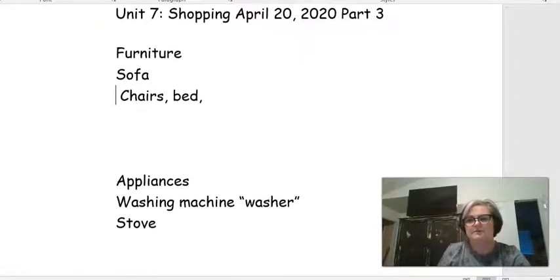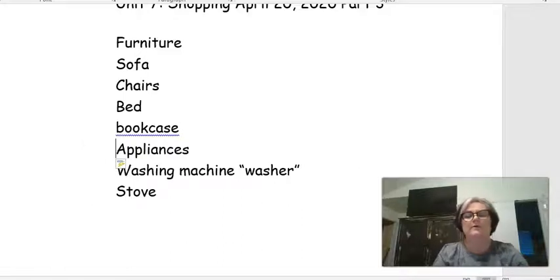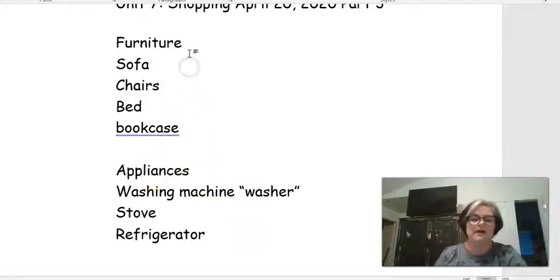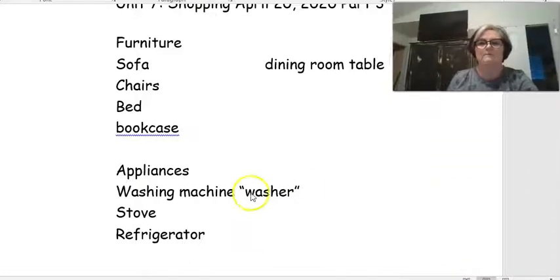What about, let's scoot this up a little bit, and what about a bookcase, like where you put your books, or shelving? That would go here. Okay, so what's another kind of appliance? A refrigerator, right? Okay, what about your dining room table? That would be up here, and your chairs too. Let me get my picture kind of out of the way. And what about your dryer, where you put your clothes to dry them after they've been washed, right?